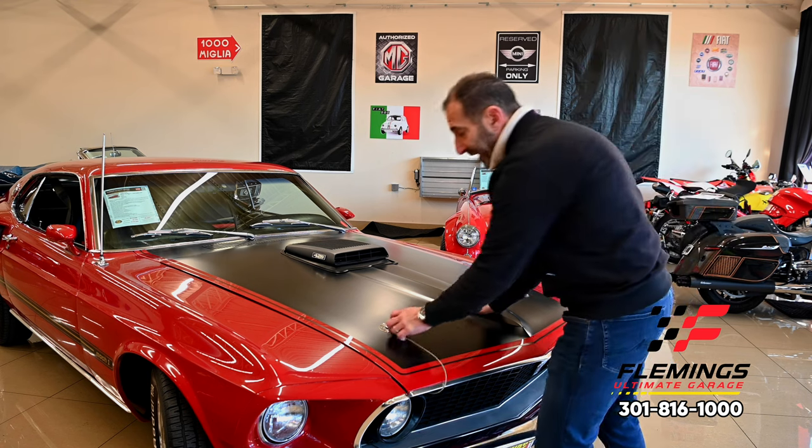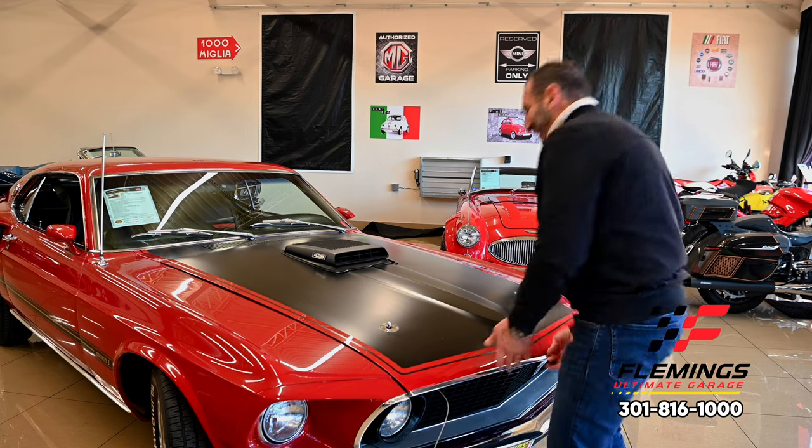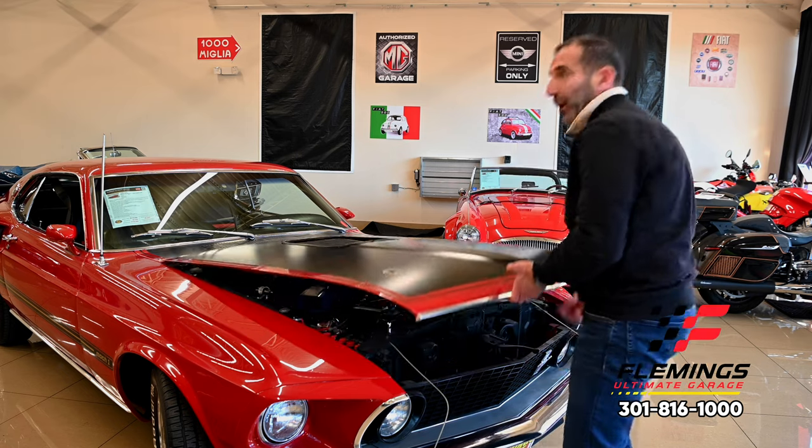Hood pins, I love hood pins. I gotta tell you what, I think on my casket, I'm gonna ask that they put hood pins on there, because that's how much I love them. All right, back to where we're staying focused.